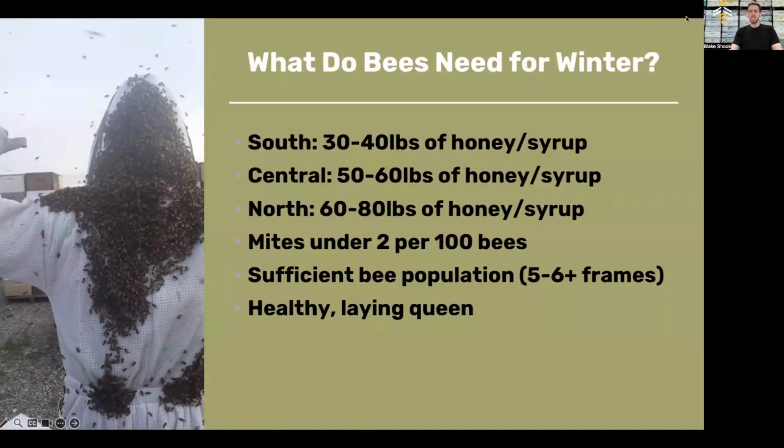So, what do your bees need to be successful and survive the winter? Here's a bit of a breakdown based on where you are in the country. If you're in the southern US, 30 to 40 pounds is usually enough stored syrup or honey to get a beehive successfully through the winter. That's a strong hive, a deep box or more full of bees. To translate it, that'd be like 3 or 4 deep frames of honey in your bottom box, and then a medium super that's half to 2/3 full of honey above it.